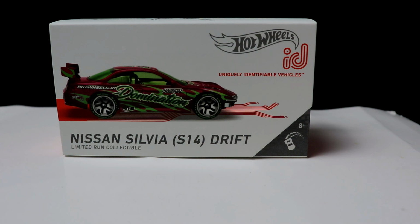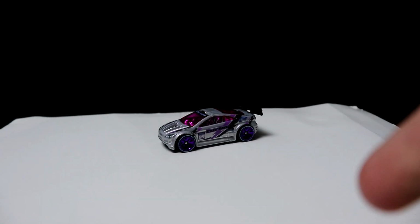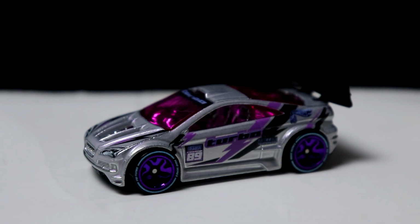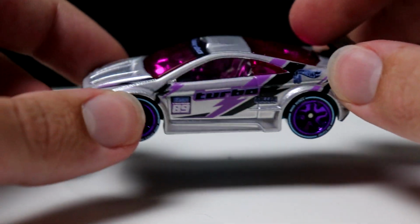I am having a hard time getting this Asphalt Assault car open. I apologize. Here we go. Here's the Asphalt Assault coming out of the packaging. Like I said, I got this for free because I did purchase those Hot Wheels ID cars from a vendor, and this thing looks absolutely fantastic. I mean, it's a Hot Wheels ID car. You can never go wrong with a Hot Wheels ID car. I love my Hot Wheels ID cars, as you can tell. So there you go, there's the Asphalt Assault right there.